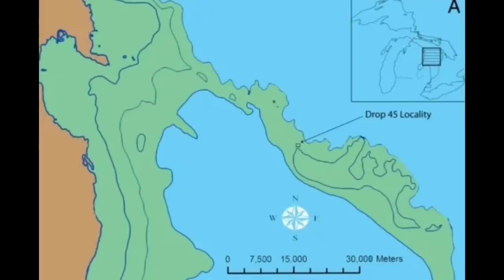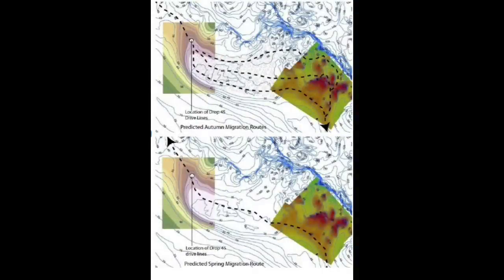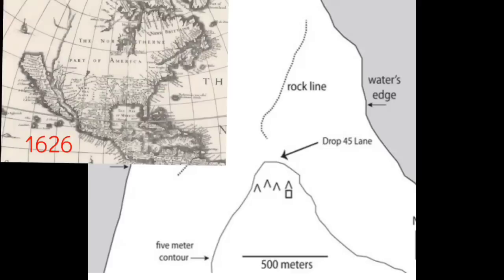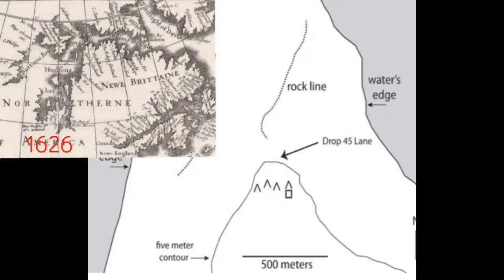Over in Lake Huron, they say the main feature, known as Drop 45 Lane, is the most complex hunting structure ever discovered beneath the Great Lakes to date. So now you're telling me that there are multiples of these structures, this one being more complex than the others. The structure consists of 2 parallel lines of stones that lead to a cul-de-sac, lined with natural cobblestones. So a keyhole shape. Wow, it is located 37 meters underwater. That's 100 feet. That's a huge difference in the landscape if it's 100 feet or less water.